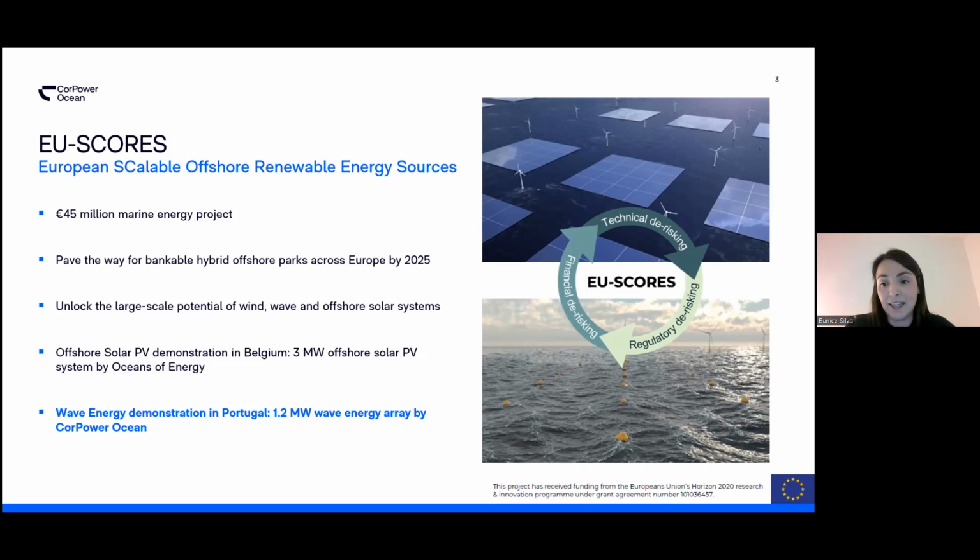And in the project, we have two demonstrators. One is an offshore solar PV demonstrator in Belgium, a 3 megawatt offshore solar PV farm that is co-located with bottom fixed offshore wind. And in Portugal, we have a wave energy demonstration of 1.2 megawatts, a wave energy array by Core Power that is co-located with a floating wind project nearby. So that's what we're looking into with EU scores.